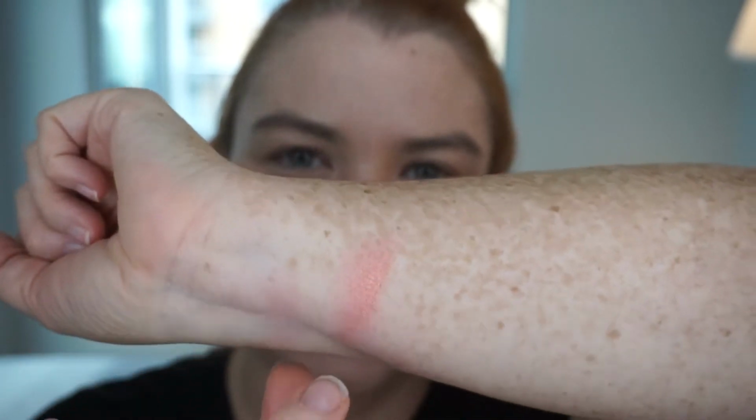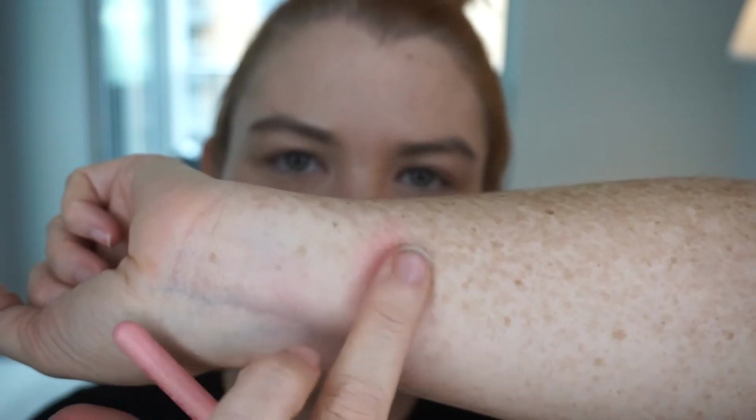Like, that is not a highlight, that is a blush topper, but you can't really use it as a blush because it's going to be too glowy. And I especially can't use it as a blush because I have pitting and texture from acne from when I was young on my cheeks. So if I use a blush that is too glowy, it's just gonna highlight texture that I don't want to highlight. Now this highlight here is quite nice.